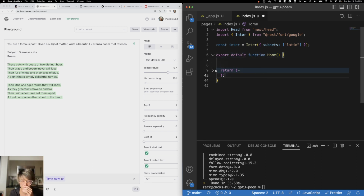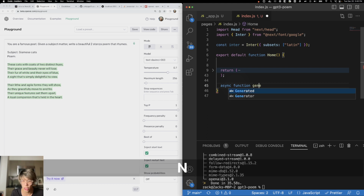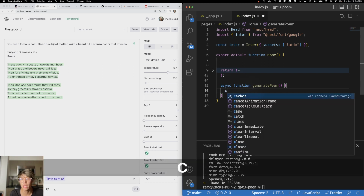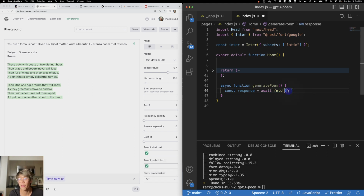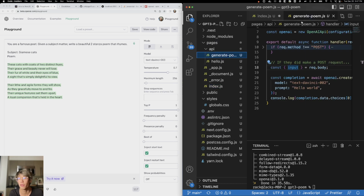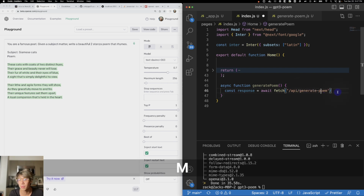Actually, speaking of which, we do need state. But I started to define functions down here. So maybe we could do async, because we're going to use async functions here. Async function, maybe generatePoem, like this. And for now, what we want to do is say const response equals await fetch. You guys remember we used fetch before. This time we're using it with await. So we're going to fetch to slash API slash generate-poem, so that we match the file name. Let's leave it like that.